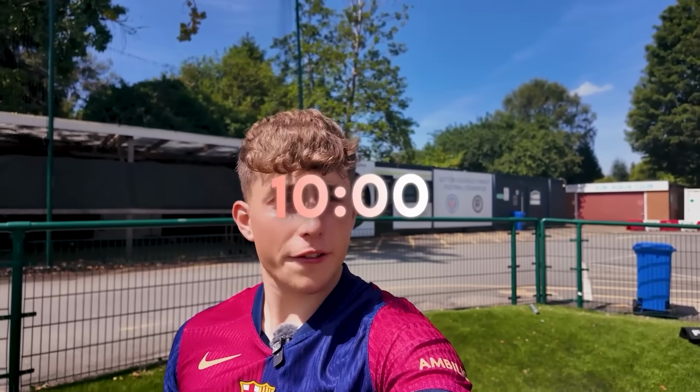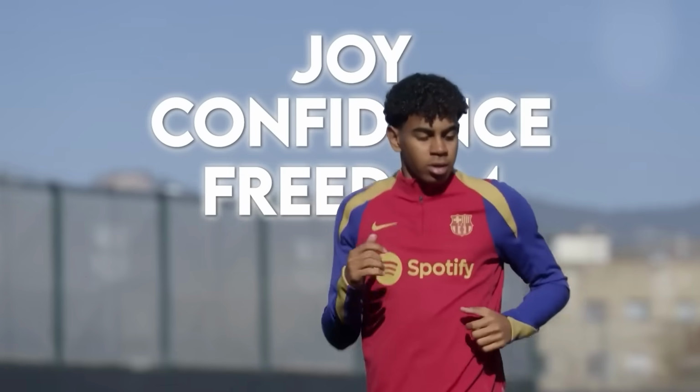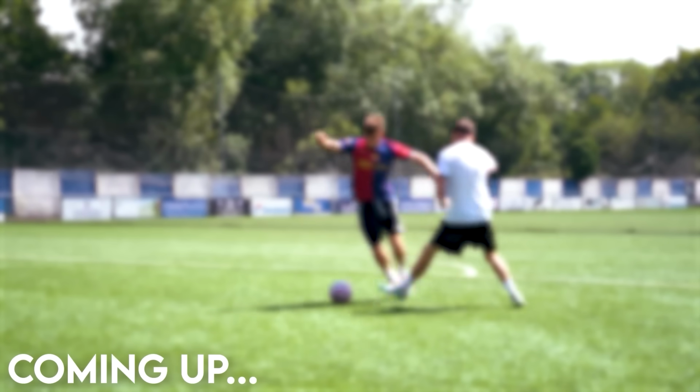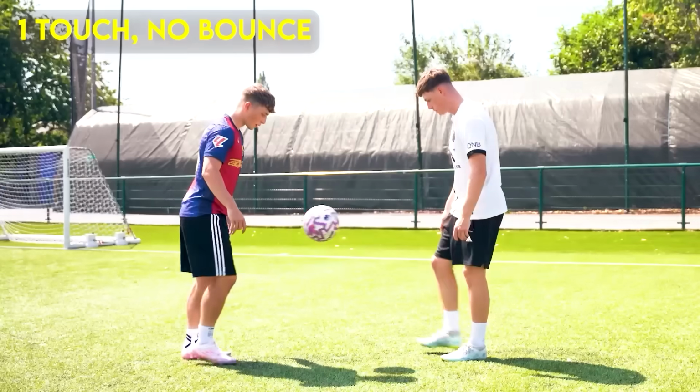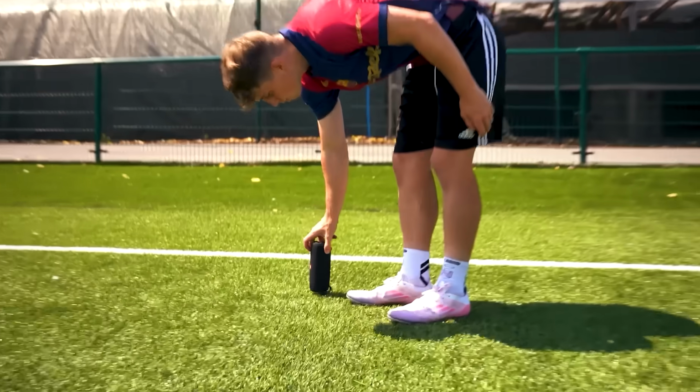Now, as much as Yamal loves football training, he's also expressed how he never wants to take the fun out of football and said that he still wants to spark joy, confidence and freedom in his training sessions. So today we have a bit more of a fun training session, I hope. So to start, we'll warm up with a skillful game of one-touch no bounce. But today we get to do it with music in the background because it's nice and chill.